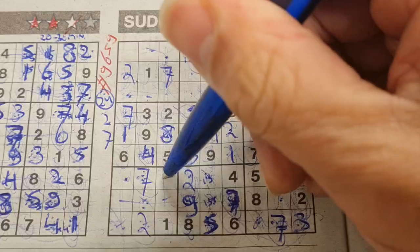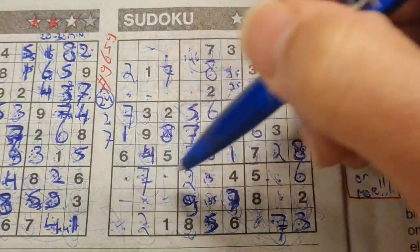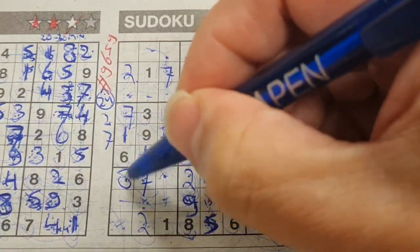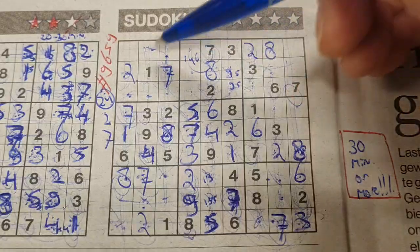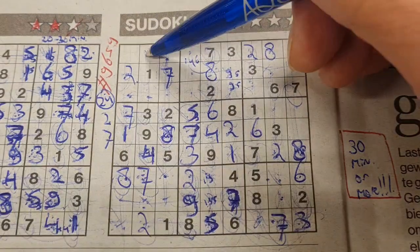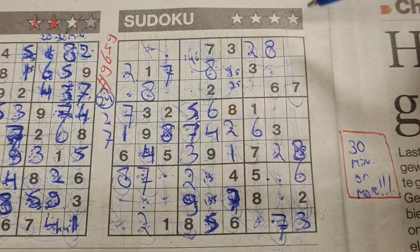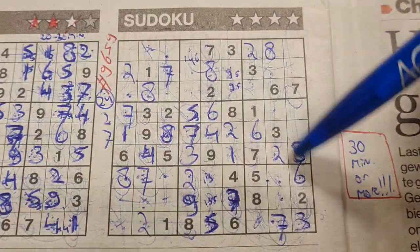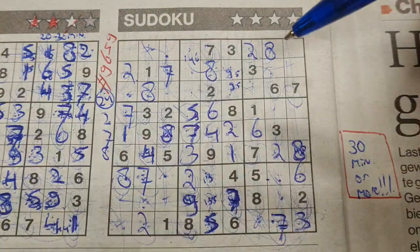Need 8 here. Nope. 8 in the last row, 8 in the row above, so that row, the only 2 places left for 8 should be here or there. We have 8 in the third column, no 8 there, 8 should be here. 8 in this column, 8 in the third column, so the column between, the second column, the only 2 places left for the 8 should be here or there. We have 8 in the first row, no 8 there, 8 should be here, and all the 8s are used. Digit number 3, number 8.